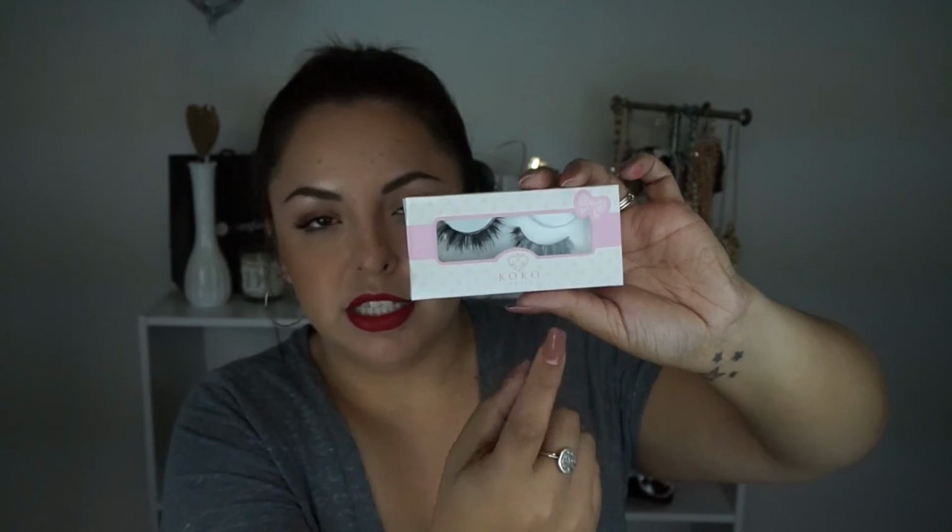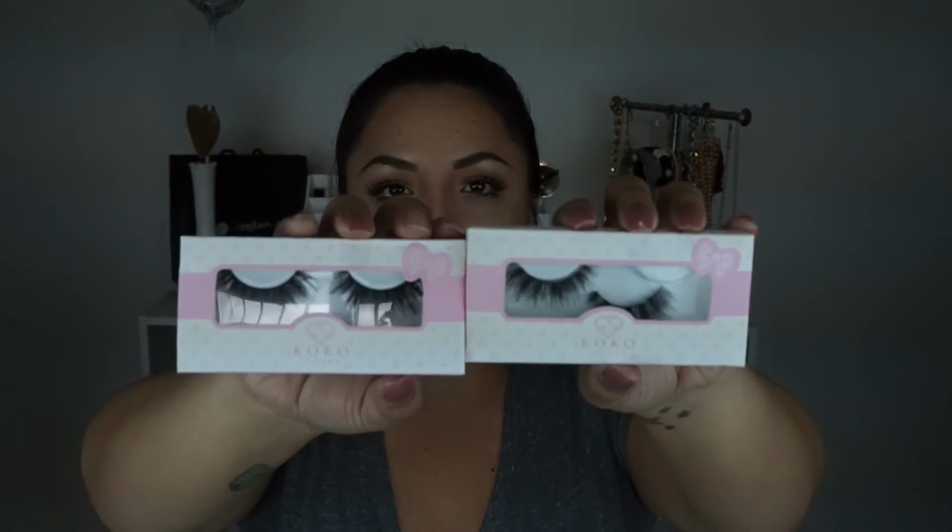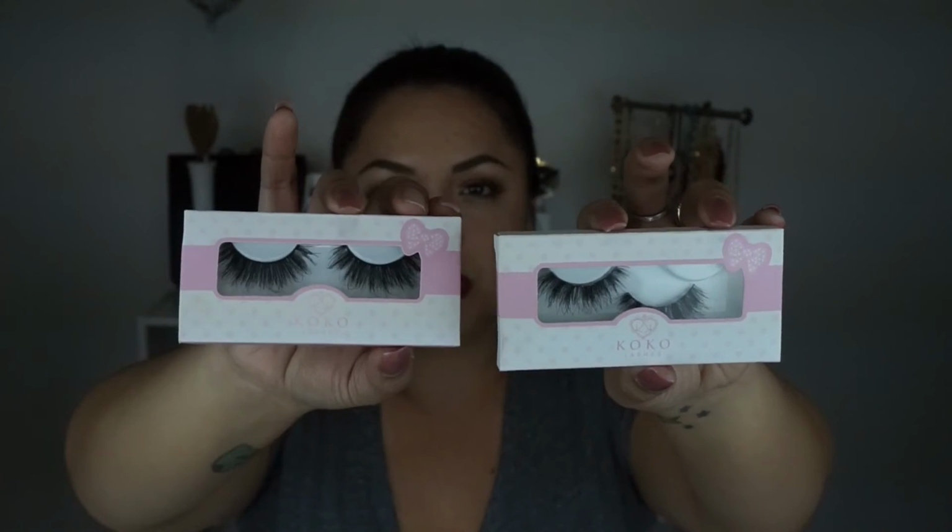Okay, so moving on to some lashes I've been digging. So these are the KOKO Lashes Diva. Yes, I've used them. That's why one of them is looking sad down here. I feel like these are such a gorgeous, girly, fluttery lash. And I really feel that these are the baby sister of Queen Bees, which are like in your face, like you mean business when you're wearing these lashes. Like you came to slay the scene with these lashes. But when you're just gonna do a mini slay, you're gonna want Divas.